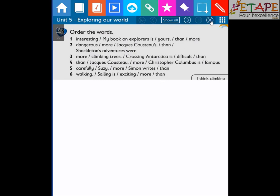So the first sentence here, what do you think? We're gonna start by what? Yes? My book on explorers is more interesting than yours. So we always start by the noun, okay? Then we use verb to be, then comparative adjective, more interesting than, and we continue the sentence. All right? So here, more plus adjective plus than, it gives us a comparative sentence.